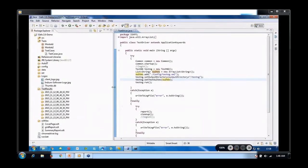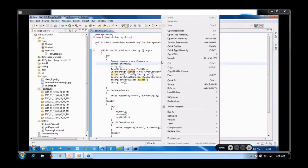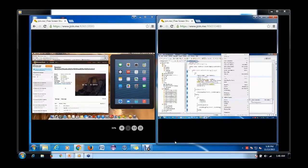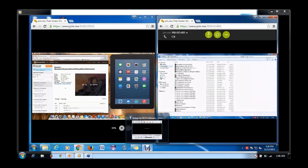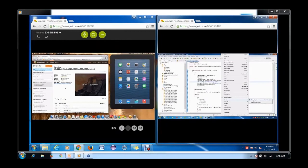With this introduction, we are kicking off the execution. When the execution starts, we can see the scripts running in parallel on all 5 environments. On your left side, you will see what's happening on the cloud, an iPad running on a Mac desktop. And on the right, you will see the browsers and Android connected to a Windows desktop.